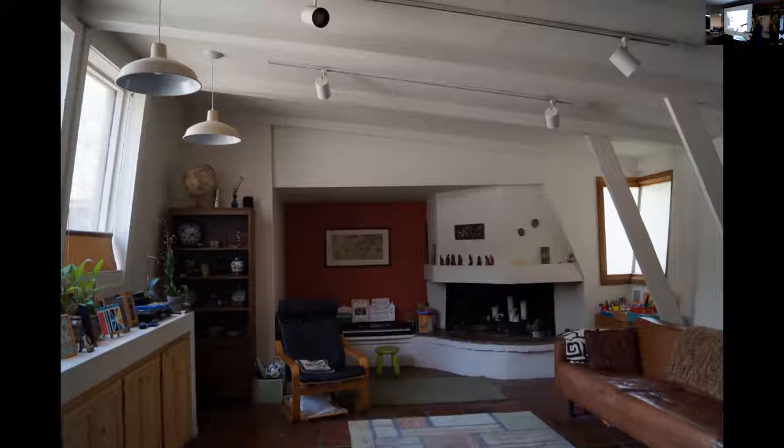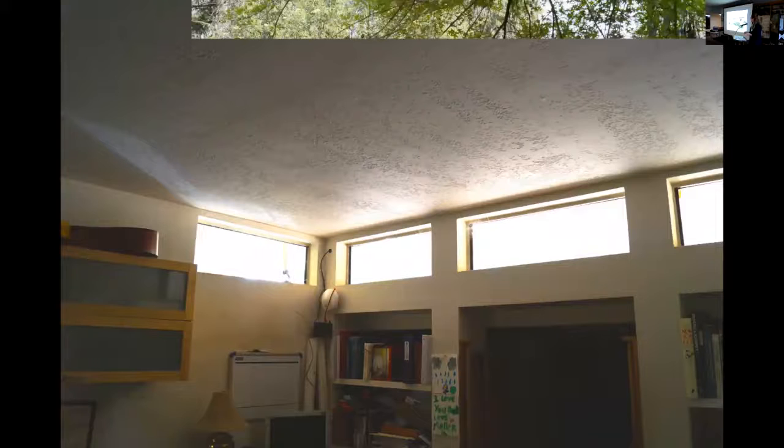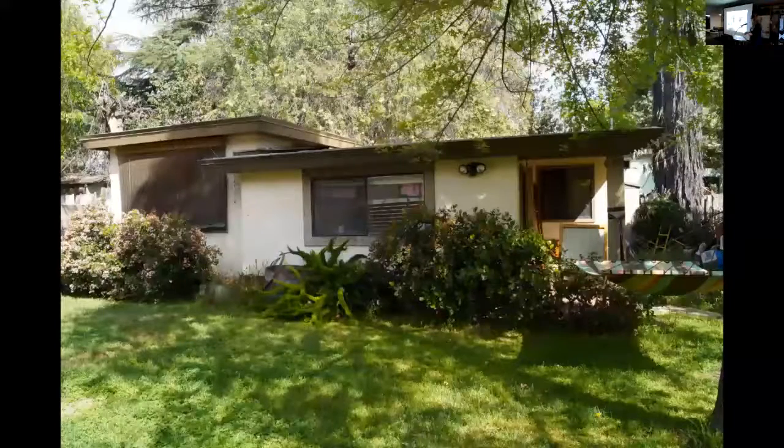So, as you can tell, the kitchen was probably renovated or remodeled at some point. But she still has her clerestory windows here. And that's the laundry room and well baby clinic that's in the backyard of her house. They use it as a laundry room.